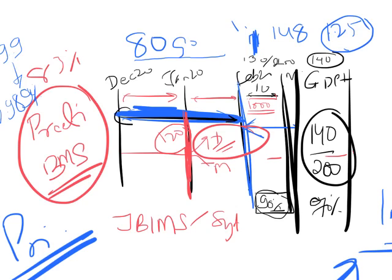150. From last year's point of view, 99.99 percentile was 158.